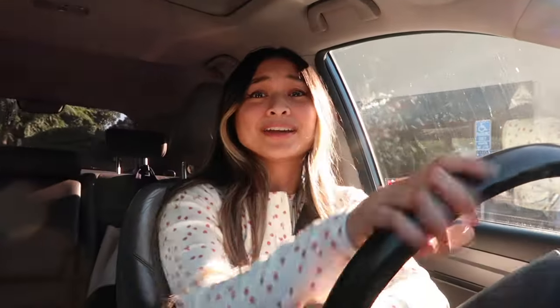Yay! I got the drink. This is the iced sugar cookie almond milk latte, but with oat milk. First sip of the season. I spilled some on me. Frick. Okay, I need to concentrate on driving.